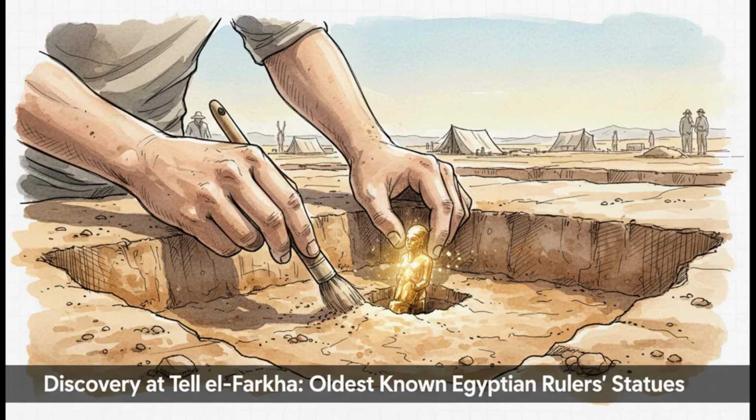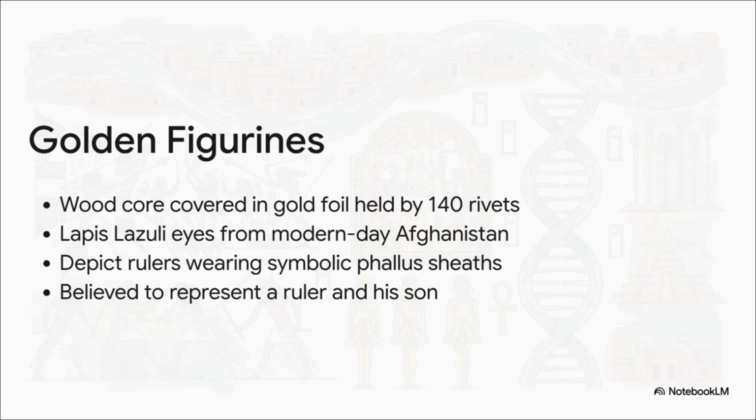Here, archaeologists found what they believe are the oldest statues of Egyptian rulers ever discovered, and they're made of dazzling gold. These little figurines are just spectacular. Get this, their core was made of wood, and then covered in thin sheets of gold, held on by over 100 tiny little rivets. Their eyes are made of lapis lazuli, this beautiful blue stone that had to be imported all the way from modern-day Afghanistan. That alone tells you just how huge their trade networks were.